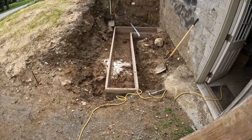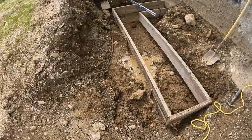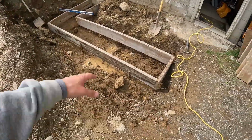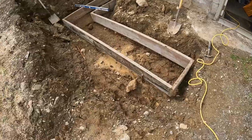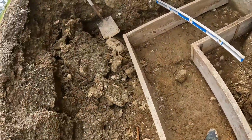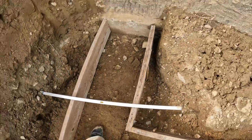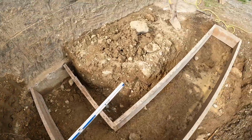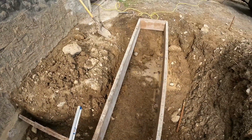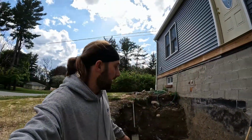All right, guys, so we are all done. The whole thing is completely formed. All I have left to do is get the bottom closed off so the concrete doesn't just pour right out. Obviously, that would be an issue. But the whole thing is in there level, and it is 20 inches wide the whole way across. So we are in good shape. All I have left to do is close off the bottoms and then go around and clean up all the wood that I ripped off all the other forms.